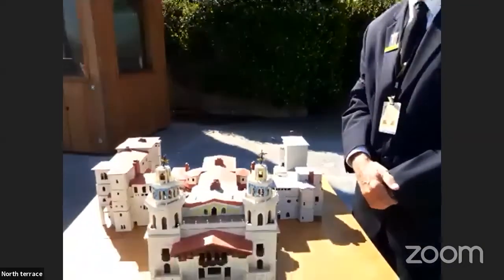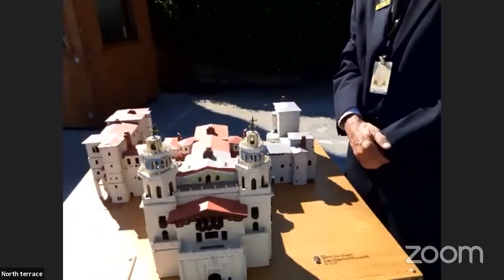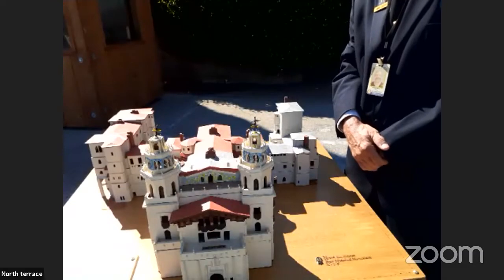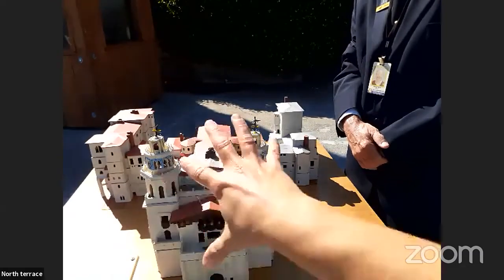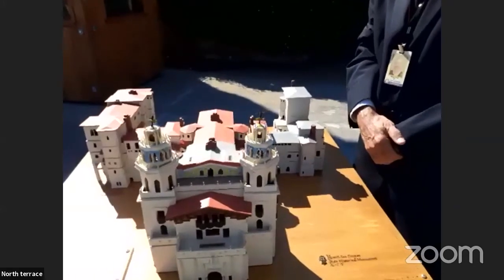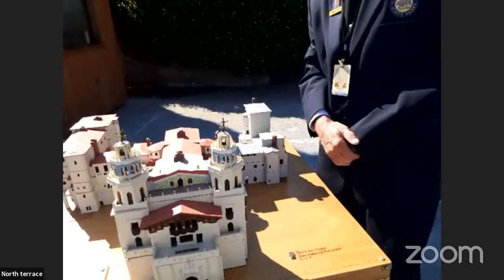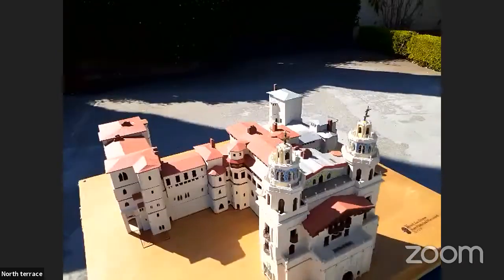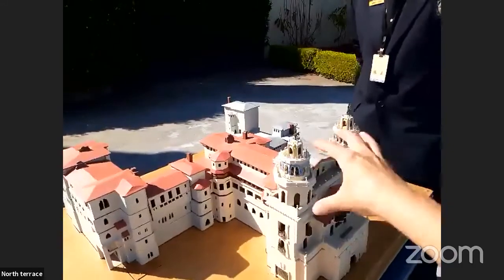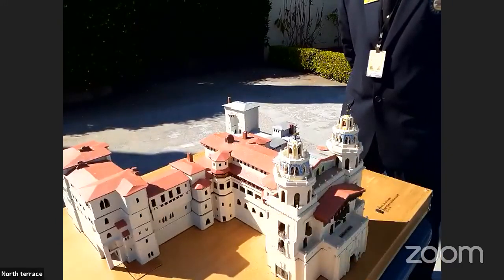So let's see here. The whole house is quite sturdy. There's been earthquakes here, even in 2000 and 2003. 2003, 6.5 magnitude. And we're checking out the house here, the model and the house. Everything was fine. Let's see what the different sections of the house are. I'm gonna come this way. We got a little bit of a glare from the sun. So we can see the front of the house, the 2 bell towers. We see a portion that extends back.